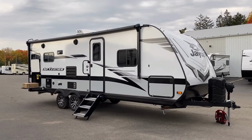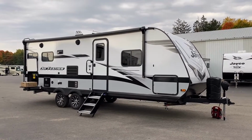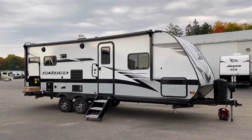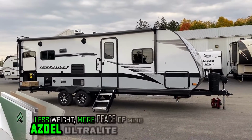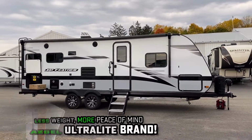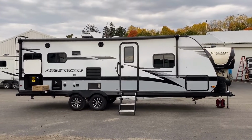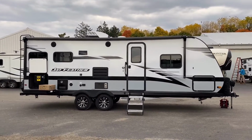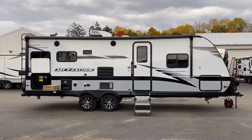Now, Jaycos have never been known to be the lightest weight RV brand out there. They've actually always kind of developed a reputation for being a little bit heavier than everybody else. The double Azdel in the walls that they've applied to this have helped curb some of that, though, and keep this in a more reasonable weight package. But the funny thing is, Jayfeather is Whitehawk's little brother, but Jayfeather does so many bigger high-end features that it's kind of easy to forget that sometimes.